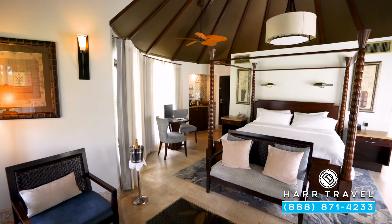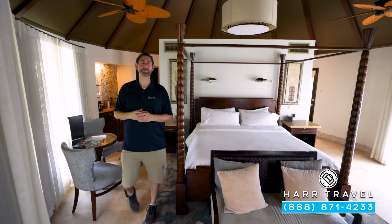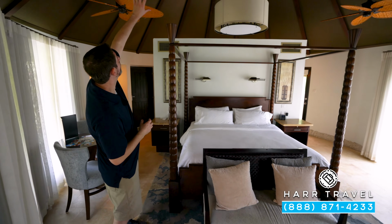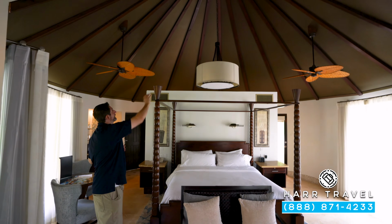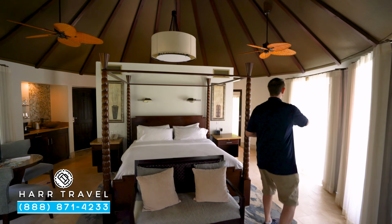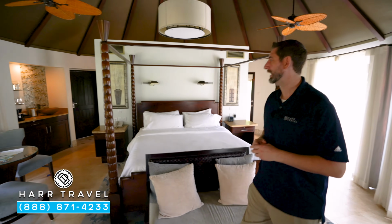Each Rondoval Suite is its own private structure and villa. As you can see when you walk in, it's round. That's where it gets the name from, of course. Right here in the middle of it, you have the large 4-poster king-size bed, one of the signatures of Sandals. But what I love is the beautiful architecture. You've got the 2 fans, the large light right here, but the beautiful ceiling as well. And it wraps all the way around. The restroom's gonna be behind there. And then right here, you'll step out to your outdoor private pool and jacuzzi. We'll show you that in just a minute, but let me show you the entire room.